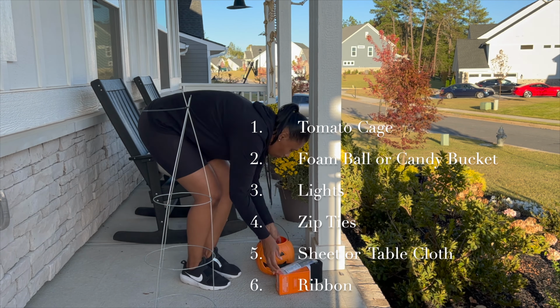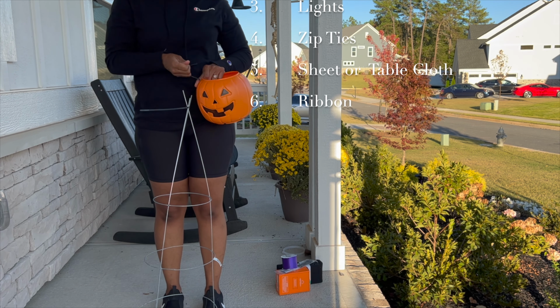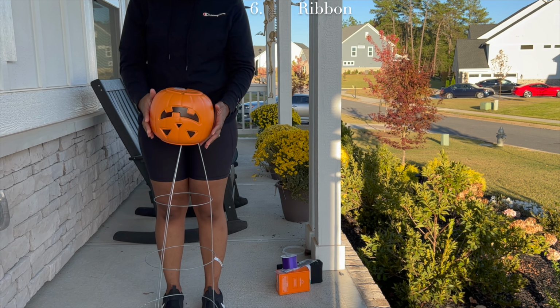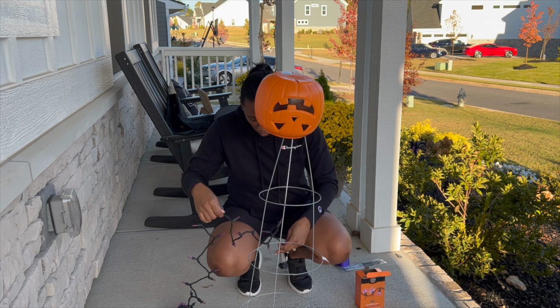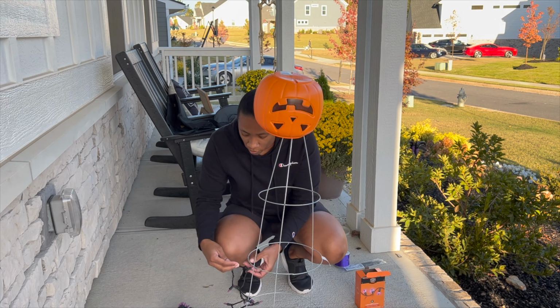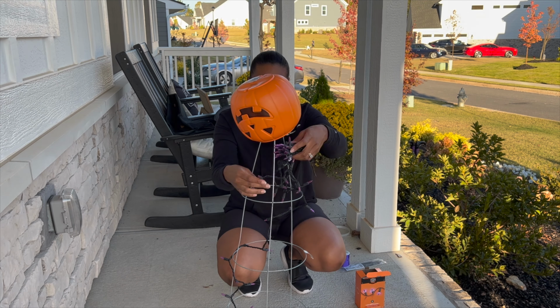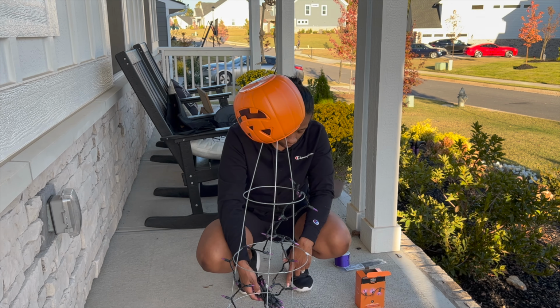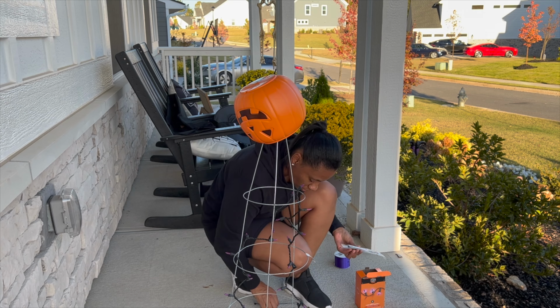Okay, so I went around to like two or three different stores to get all of the pieces that were required for this. And it was so funny because one of the stores, I went into Michael's and then I asked the guy, because I was originally going to use a foam sphere for the heads. And he was like, are you making those tomato cage ghost things? And I started laughing because he obviously knew there were so many other people in there trying to get the same thing as well.